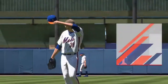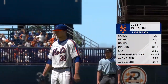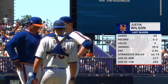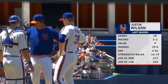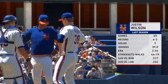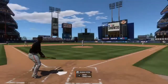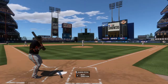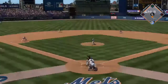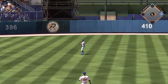Justin Wilson is on to pitch here in the 8th with nobody out. For the New York Mets, number 38, Justin Wilson. Now batting, the right fielder. Standing in now, Coco Brown. He swings and grounds it to short. A diving try, but it's through into the outfield.